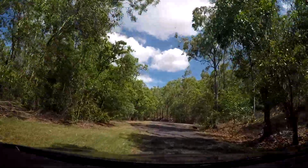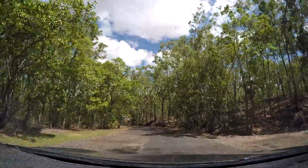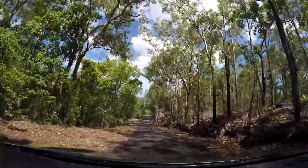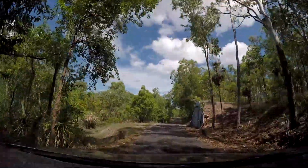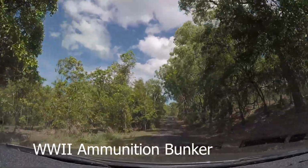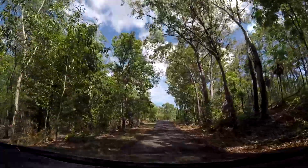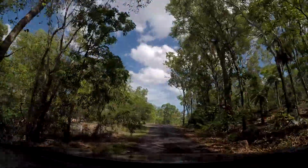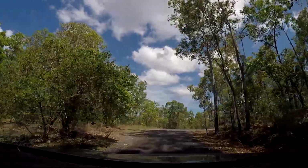The area is largely untouched here. Got natural bushland. It smells great. All the grasses, all the leaves from these trees. Now on the right here you'll see ammunition bunkers. There's quite a few of these dotted around the place for storage of ammunition and other army bits and pieces from World War II when we were bombed heavily by the Japanese. And you can go inside some of them and have a look around.